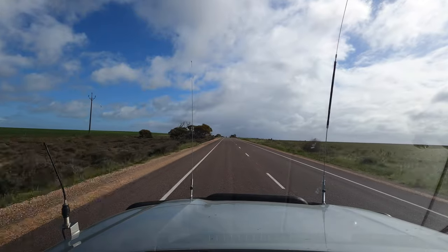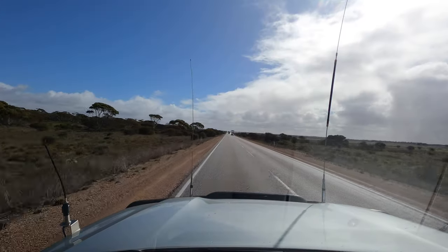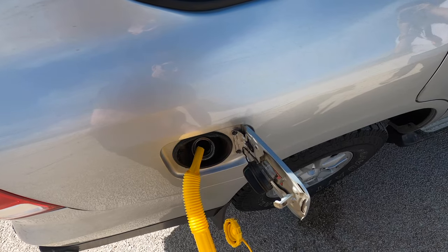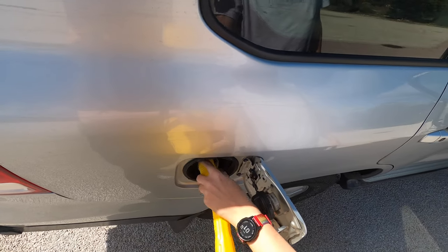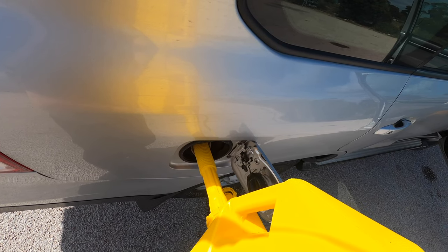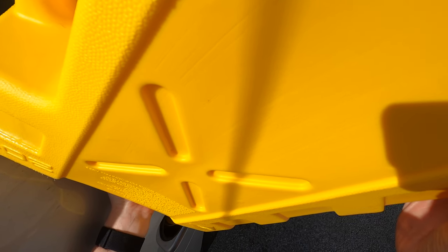A few hours of driving later, and it's time to empty the first few jerry cans. It's a little tricky to get the hose on the willow cans in place, as it bends on a strange angle, and they're quite slow to drain due to the breather tube being in the pourer.